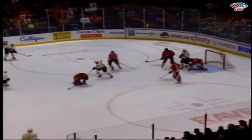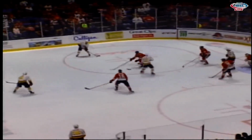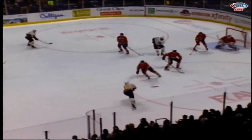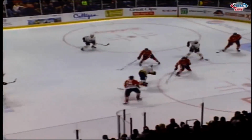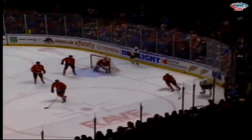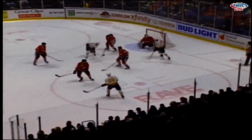Left wing point now, Agostino. Dunn with it again. Wrister from the high slot. Carrick dropped down to block it. Looked like that one stung him a little bit. Puck is back to Dunn. Now Agostino mishandled a bit, but able to avoid a poke check. Sends it down for Caron. Great job by Polka, dropping down to take away the passing lane and then poke the puck away. Still controlled by Chicago. Agostino putting right back out in front.